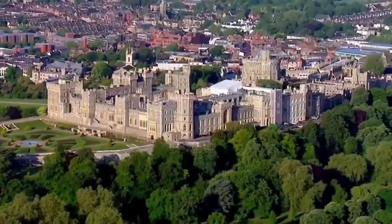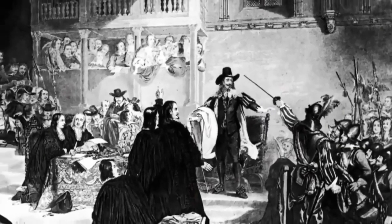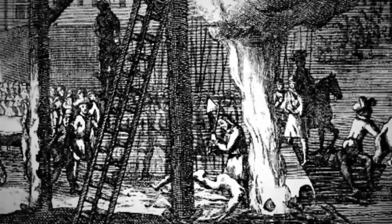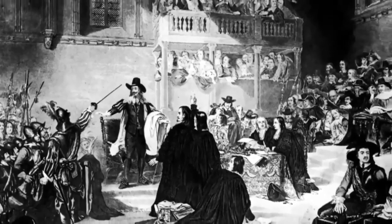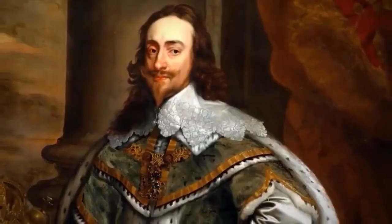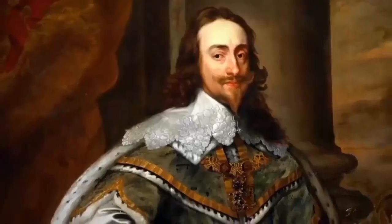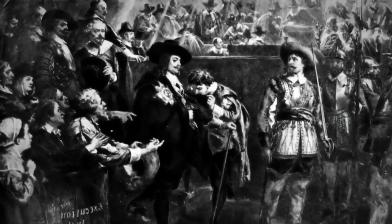In joy and celebration. But they have also been the site of the royals' darkest days. In January 1649, the monarchy was in peril, and so was King Charles I. He'd lost the English Civil War against Oliver Cromwell, his parliamentarians, and now he was on trial.